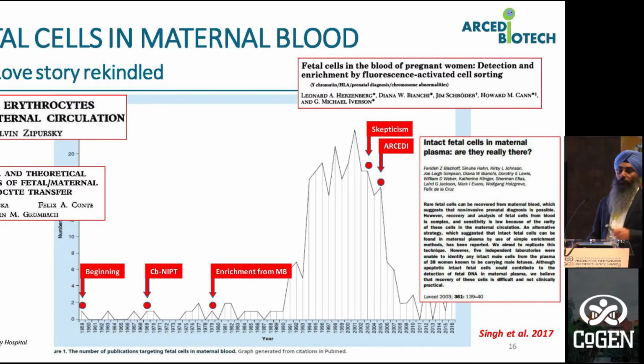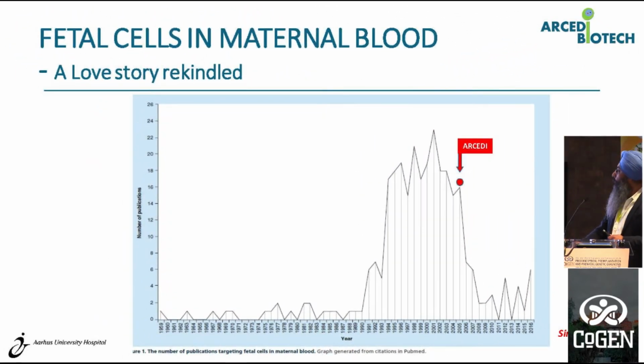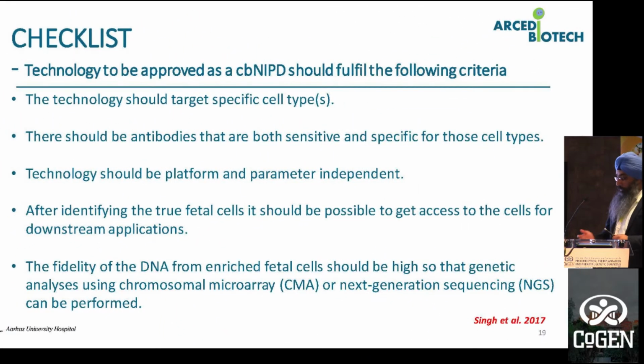So they took a more bottom-up approach. And what came out of that exercise was this checklist, a quality statement, if you like, saying that if a technology claims that it can do cell-based NIPT, then it should follow these points.